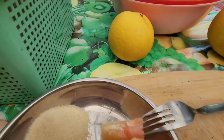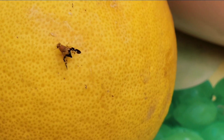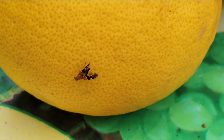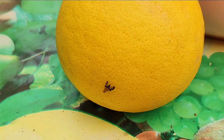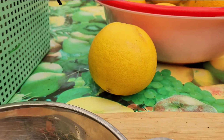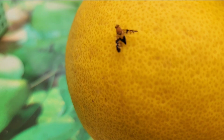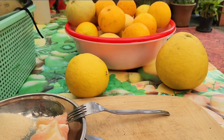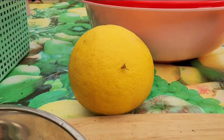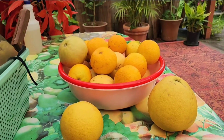No. Ooh, do you recognize this guy here? He looks familiar. What's he up to? Doesn't he look familiar? I wonder what he's trying to do. He looks like a fruit fly. Trying to find a way into the pomelo. Wow. What, dude? Caught red-handed. I think it's a fruit fly. What do you guys think? Is that what it is? Looks like one. Yeah, so we do have issues with fruit fly now in Melbourne, which we never used to. Anyway, these are gonna get all washed and put into the refrigerator when I'm done with this video.